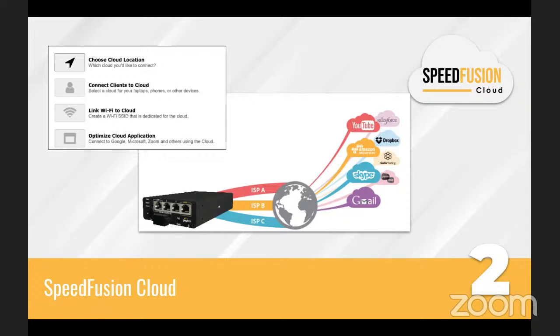You can rename it to say SpeedFusion or whatever, and it creates a new wireless network on your PepWave that instantly now is going to use the SpeedFusion technology. And what's great about that is you can then connect only the devices that you want to use SpeedFusion to that connection so that you don't have to route all of your traffic through SpeedFusion.